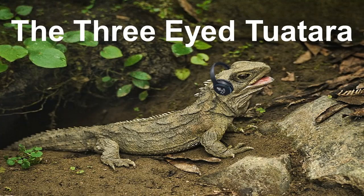This means that when you compare their hearing organ to, say, that of a human, the Tuatara's ability to hear sounds is really poor. In fact, the Tuatara can only hear from around 100 Hz to 800 Hz, with their peak sensitivity being at 40 decibels at 200 Hz. This is about the sound that a very quiet library would produce.